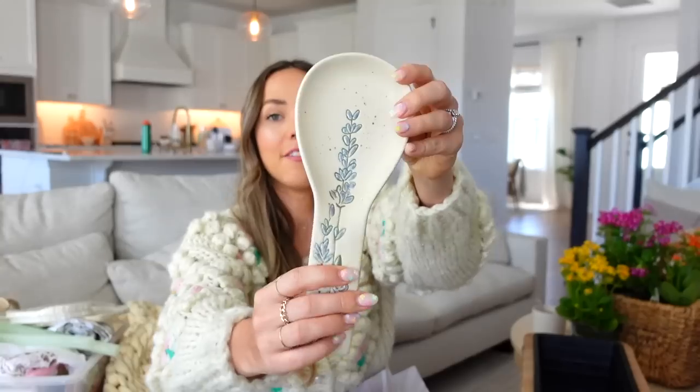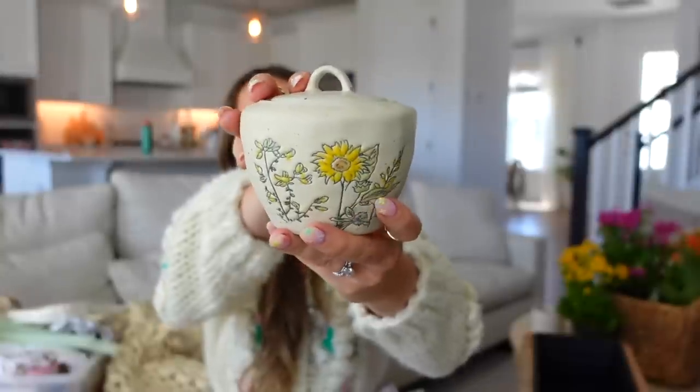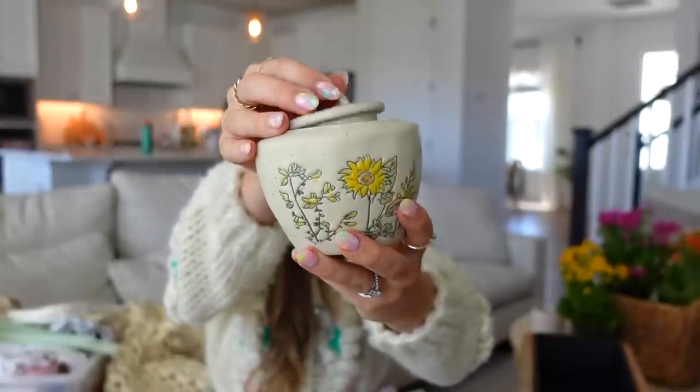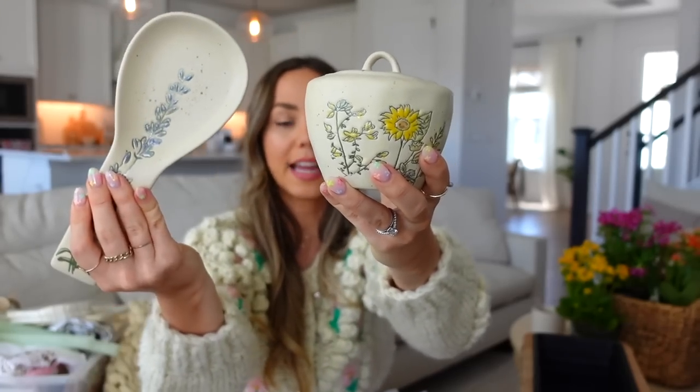Who knows? Okay. And then I got a couple more things from this one collection that they have this year that is so cute to me. So I have this spoon rest with this pretty blue flower. Kind of looks like a lavender, but more blue. So pretty. And a few weeks ago, I bought this little jar from Home Goods as well. And it's the same collection because it really coordinates nicely. And so I really like how that looks.